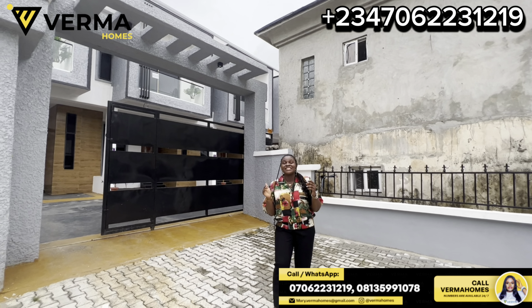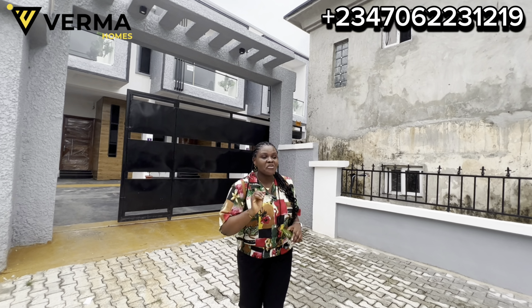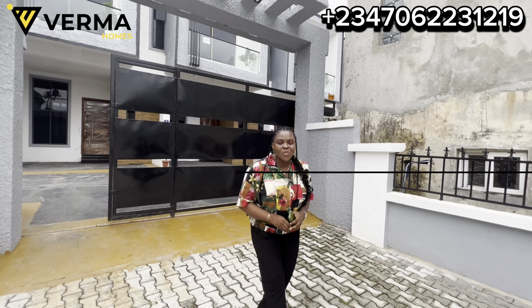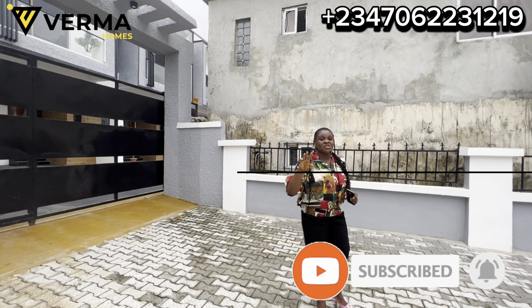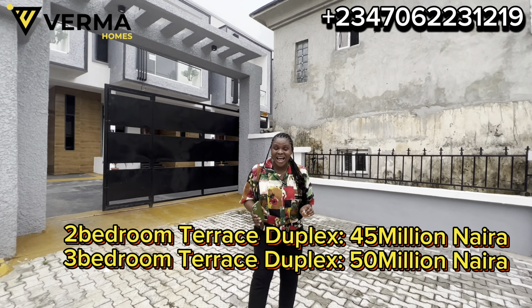Family, when you see my face, it's about to be good news, and I have a good offer for you in Ajah, Lekki. This is a two-bedroom and three-bedroom terrace duplex, and it is in the market for 45 million and 50 million naira. You can't beat that in Ajah.